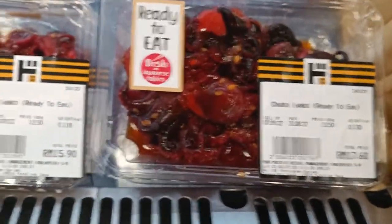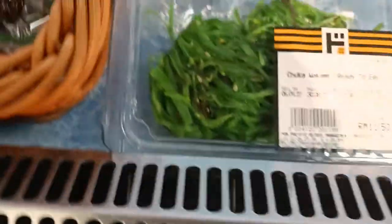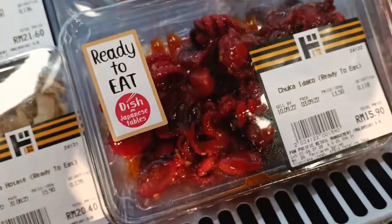So it has some chika kurage, chika ika, and chika hotate. Ooh, chika ika. Yeah, chika ika. Alright, chika wakame too. We're getting help from someone. He's showing us around the place. Later we go.